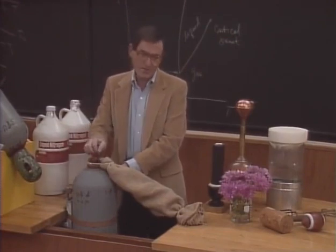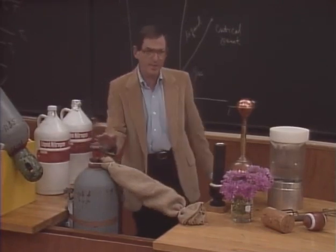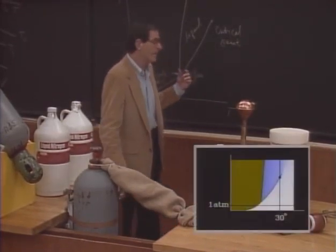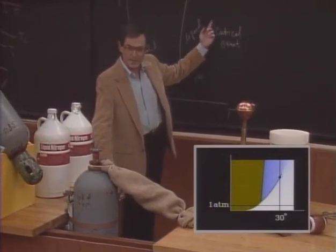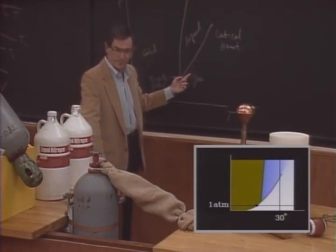Now, if I open this valve, the pressure inside is so high that the first thing you'll hear is a very loud hiss, of course. But what's really happening is that that liquid carbon dioxide is evaporating and dropping in pressure down along its vapor pressure curve to low temperature.